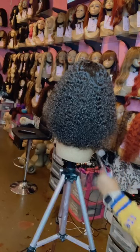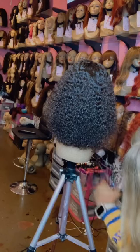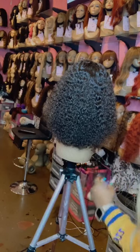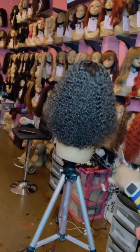Even in this part out here a little bit. And I always just take a little bit at a time because once you cut too much, that's it, you can't go back. So it's very important that I take just a little bit at a time and take my time.